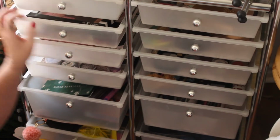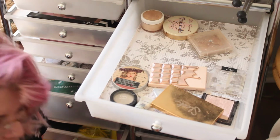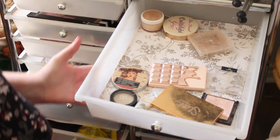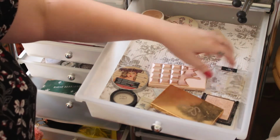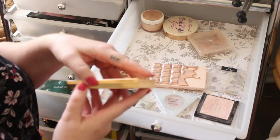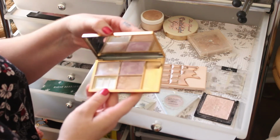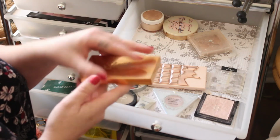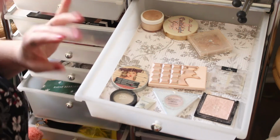All right, let's just go to the right. This will be our highlighter section. I do have a lot in my vanity that I'm gonna have to go through as well. The Sleek, I think I'm about done with the Sleek stuff. It's very, very old. I've hit pan on 3 out of the 4, and I think it's a little, I was gonna say spicy. I think it's a little too icy for me now.